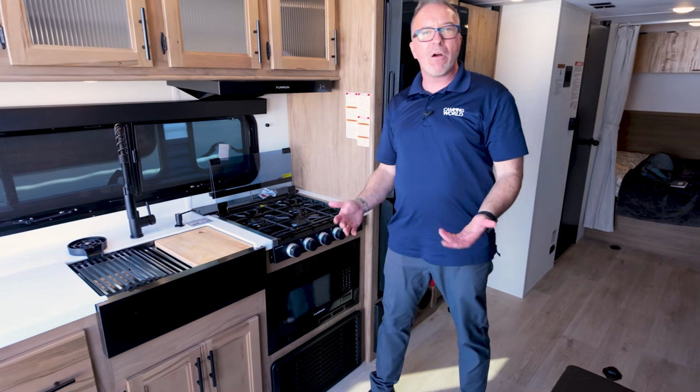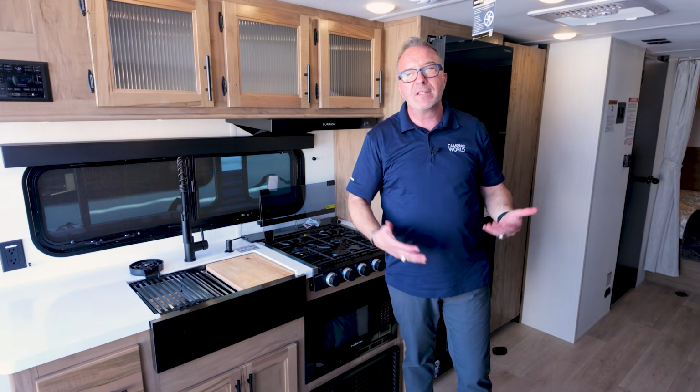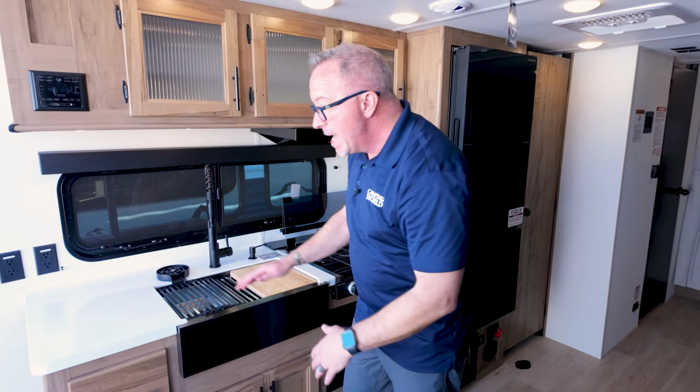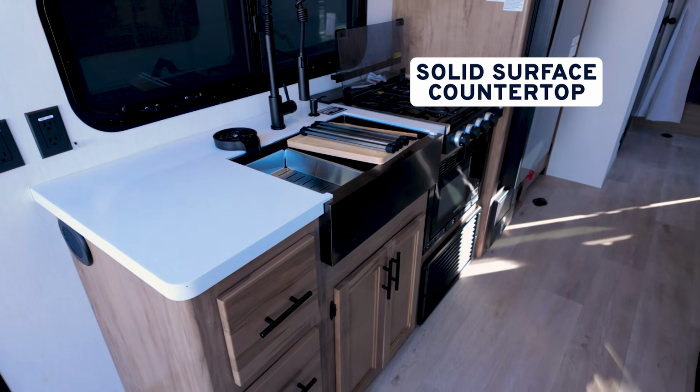Because at the end of the day, an RV is like a gym membership. If you don't enjoy it when you use it, you're not going to use it. So why not give you something that you're going to enjoy? Solid surface countertops are going to be easier to clean. They're going to last longer. I love the look of this. Plus, it allows us to get an undermounted sink.